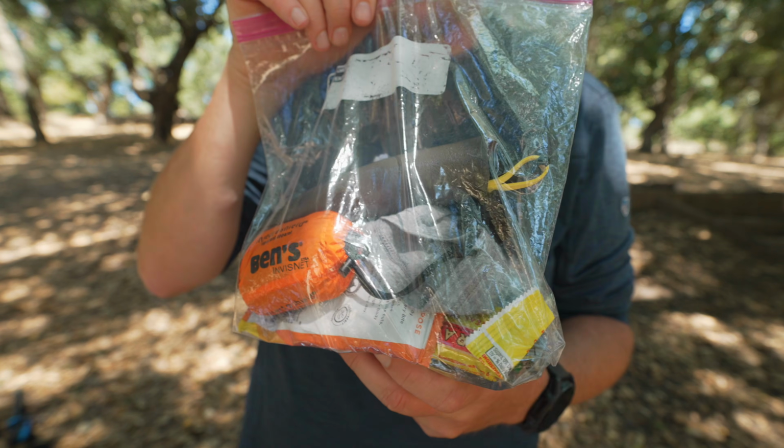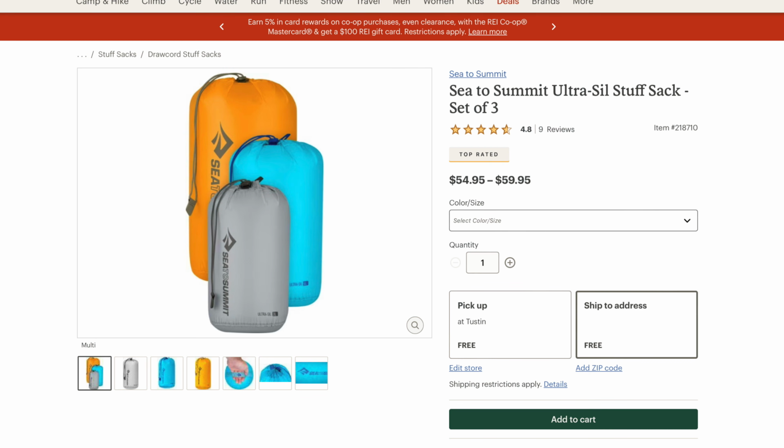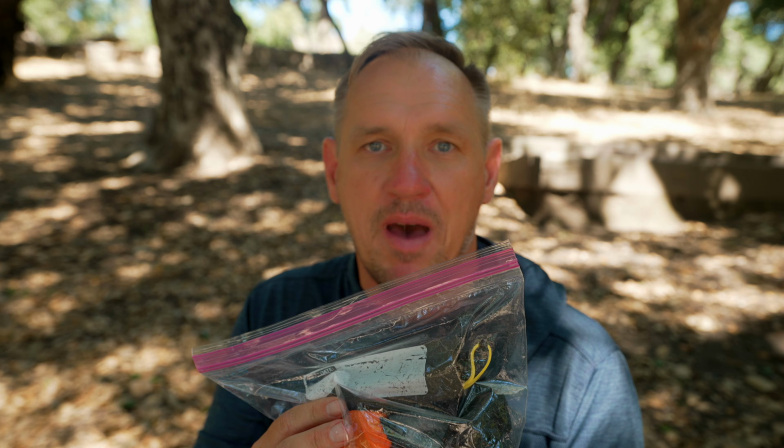One thing worth mentioning while I go through my gear here from my pack is that if you want to organize it, what I like to do is use these Ziploc bags. You can also use stuff sacks. Sea to Summit has a really nice lightweight stuff sack, but you can buy a bag of these for $5 and have 20 of them, and they work just as well. They're waterproof. They might not last as long, but it is what it is. But this is how I like to keep things organized in my backpack.